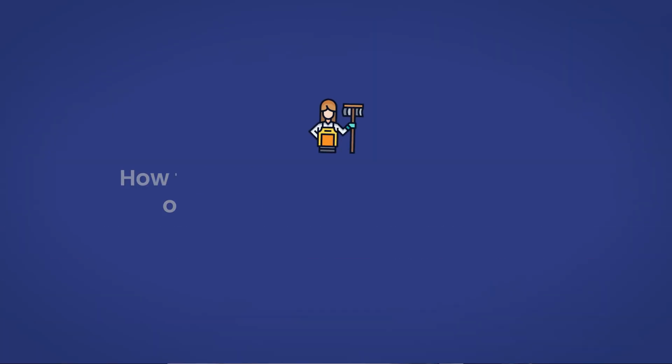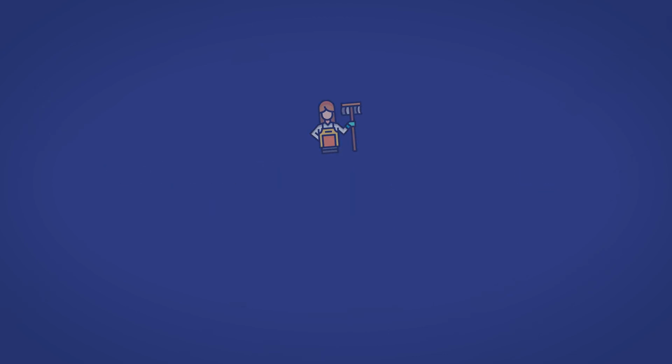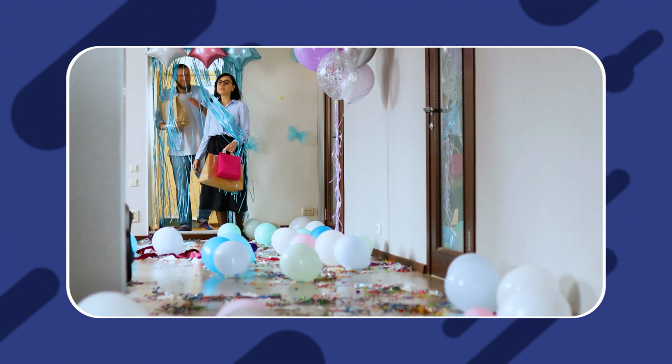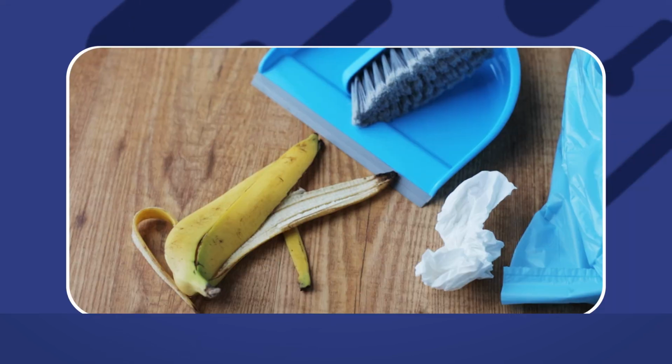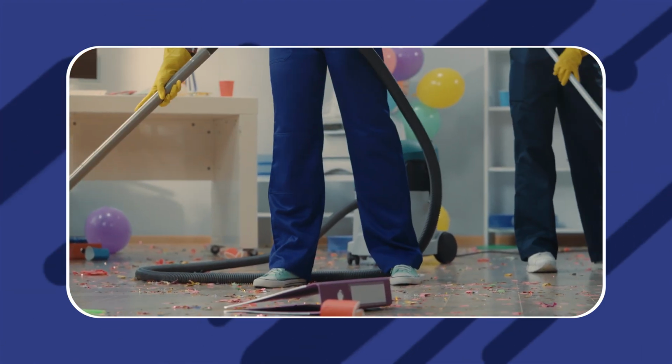So now that we know what condition to expect a property to be left in, let's quickly discuss how to tell if a tenant is unsanitary when conducting a move-out inspection. When the property manager or owner is doing the final inspection, there are some things to pick up on that serve as a signal that the tenant does not take care of the property. One of the first telltale signs is that they have garbage lying around in the property. This garbage can pile up around the property and cause problems. It can also pose as a fire or safety hazard.